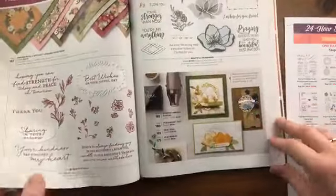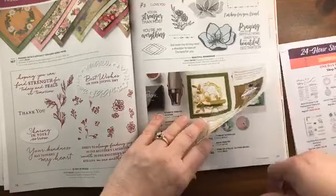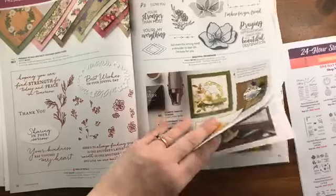The next stamp set that's on sale is I Say Hello. We're going to skip ahead all the way.